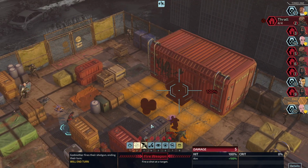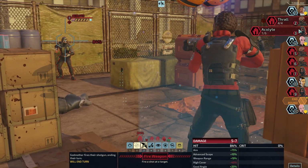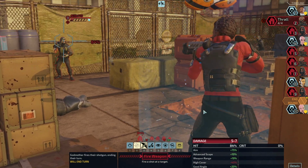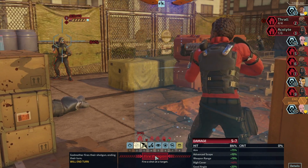Or do I do this to explode that guy? 100% for sure, and he's next up to move. Right? Right. And who does that leave? It leaves an acolyte over here who's going to go next. Acolyte Thrall. Oh, the acolyte wins the prize. We'll take a shot from the Thrall.